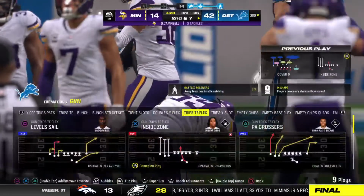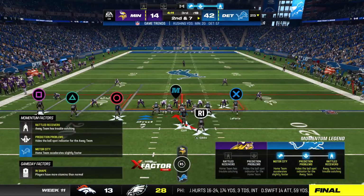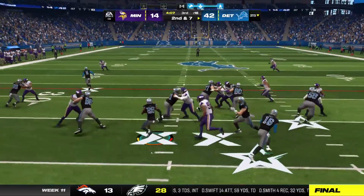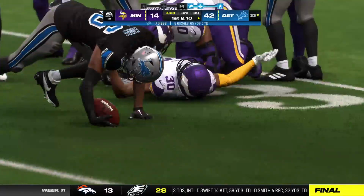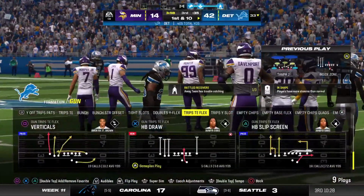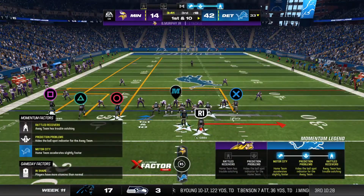And he maneuvers up the middle for 3, and it's 2nd down. They'll come up 2nd and 7. Another run for Gibbs here, and he'll get it up to the 33-yard line. 64 yards on the ground for him now on 9 carries. So they'll come up 1st and 10 now from the 33.